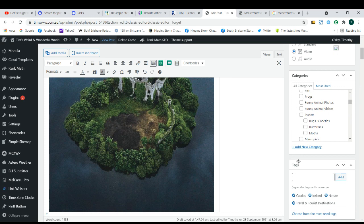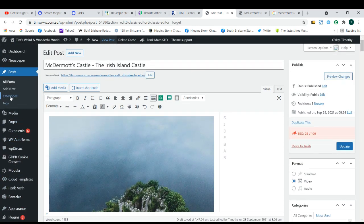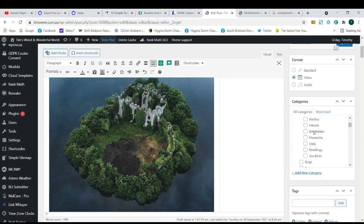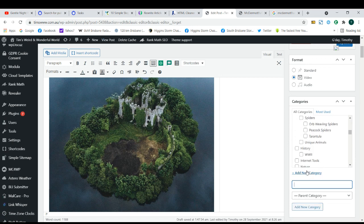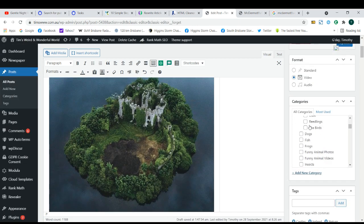But the categories and the tags are pretty important too. Basically, you can either create categories here, where my mouse is at the moment, on the left hand side. But I find you can add new categories while you're writing posts, and that's a lot easier. So I've got a few categories. I've got a lot of categories in there.